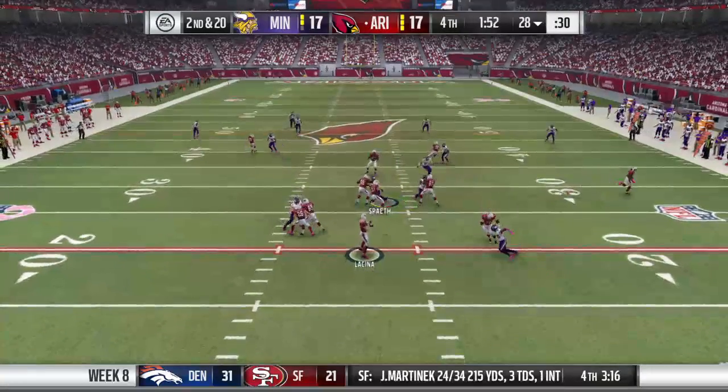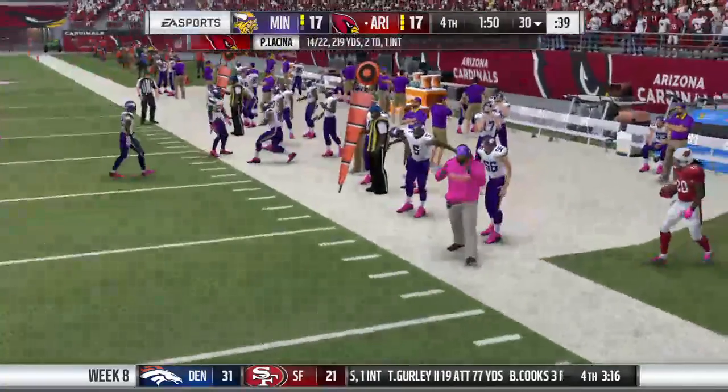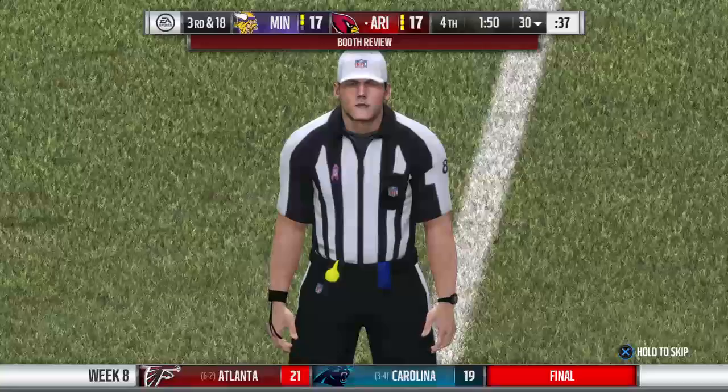Now a shotgun snap as they'll look to throw. To the sideline, and oh, a nice catch there. Made sure the feet were inbounds, and they were. Was that a receiver? Yeah, actually it was. There's a run.